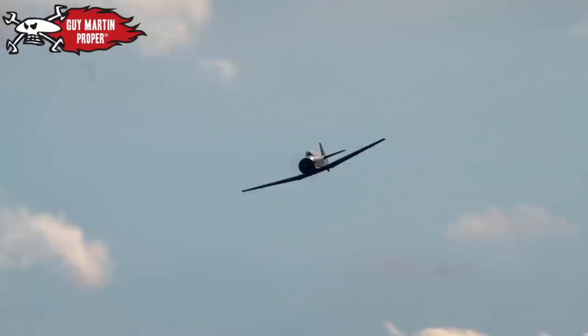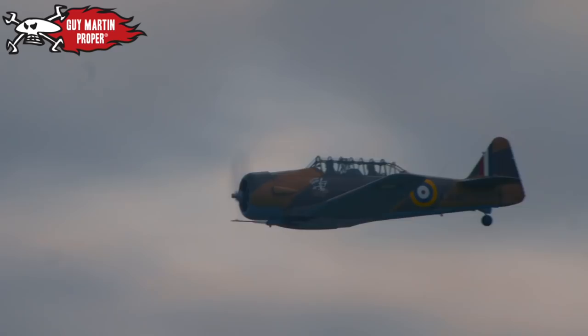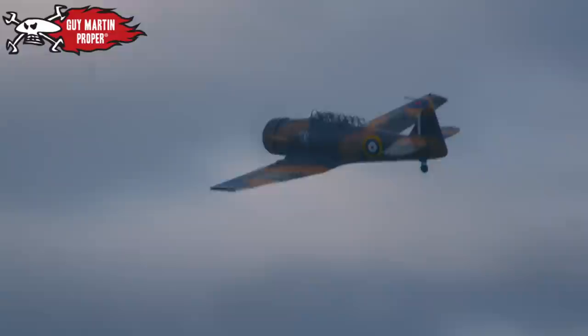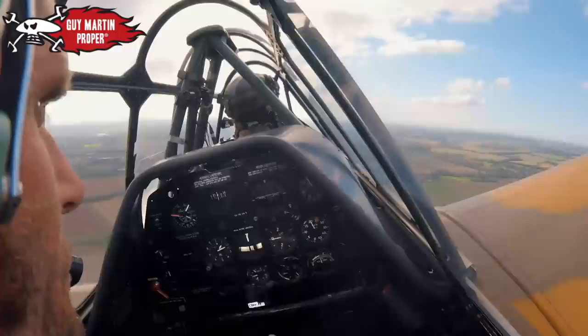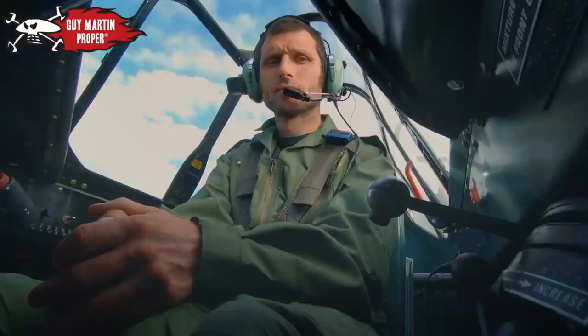OK, just level the wing. I want it to fly straight ahead. Wings level. Look at the wing tip. OK. There you go. Let's go left a bit, guys. It'll be a much more regimented training day, because now I know what he's capable of. Then to the left now.